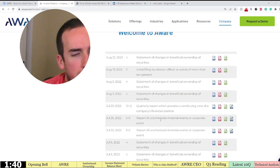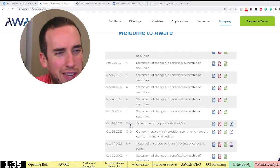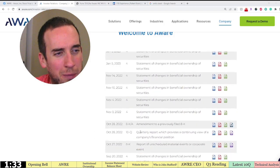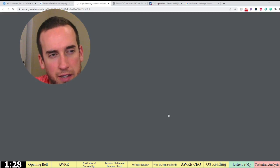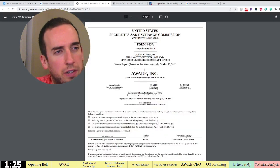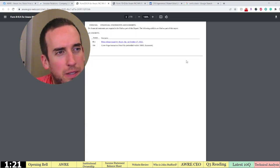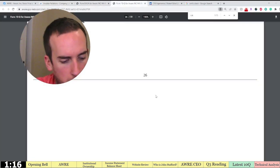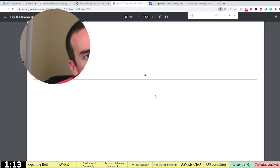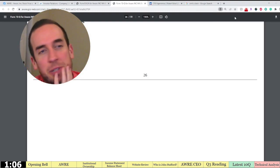10Q, 8K. Okay, so I think the risk factors listed were the only ones. I don't think the 8K. No, the 8K is just like an amendment, I think. I don't think the 8K is anything that has to do with risk factors. Yeah, it's just a press release. Okay, so I'm not seeing any red flags, which is a red flag. I'm just kidding, it's not a red flag.